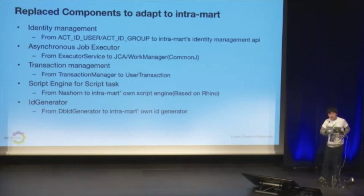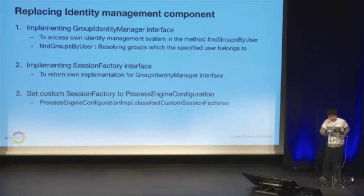These are some examples where we replaced the implementation. Among them, I will especially introduce the identity management case. As a premise, the Activiti engine has its own tables for managing users and groups, and provides a full identity management function called Identity Service. But actually, the Activiti engine's process configuration and process execution depend on only one part of Identity Service. Process execution depends only on resolving groups of users. So by replacing only that part, we could integrate the Activiti engine with our own identity management.